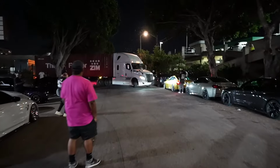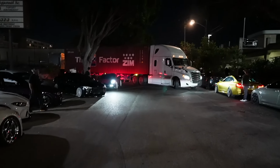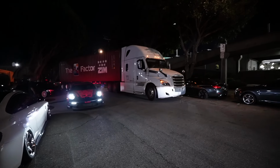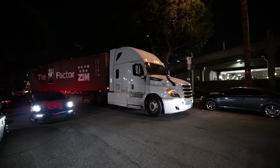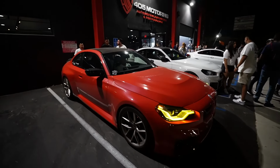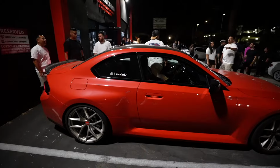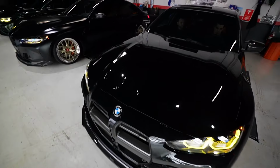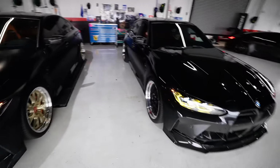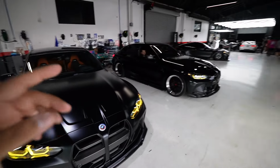Oh my gosh. Bro, I think he almost hit the GT3. Damn, he made it. Yeah. Damn, we got two M2s. Jeez. This red color is pretty sick. I like it. Starting to leave.